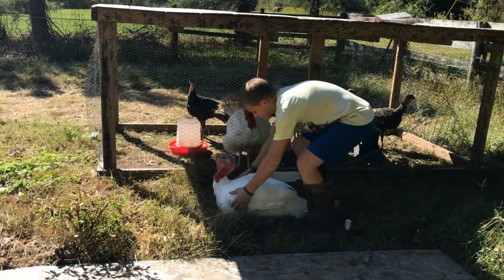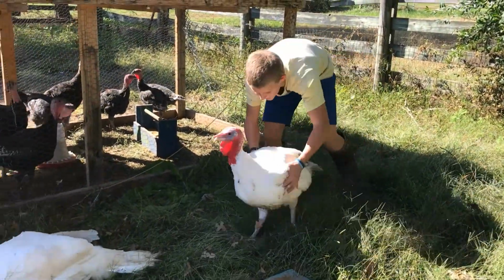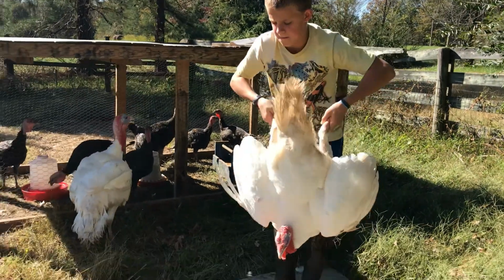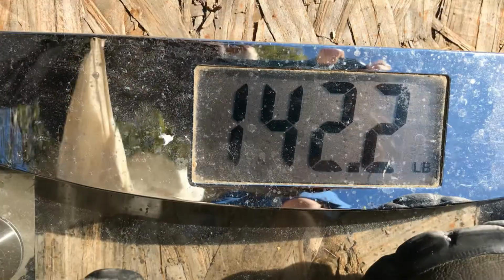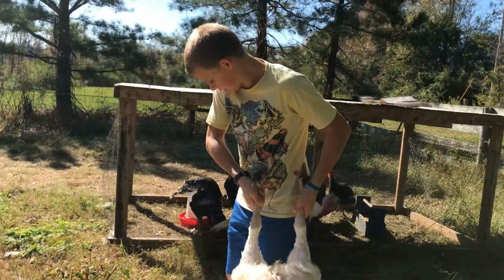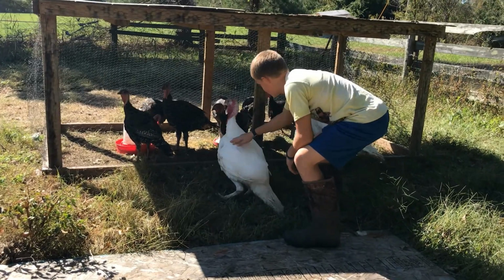And then I'm gonna go get Bonnie. Pick up Bonnie. And they're both Toms. Oh my goodness. So that's like in the 20s. Like 26, 27. Wow. Maybe 25. So they're pretty big. Younger.